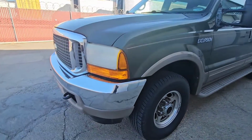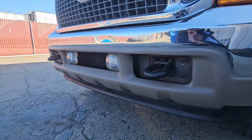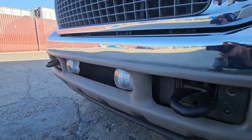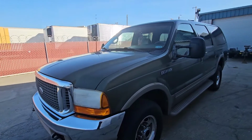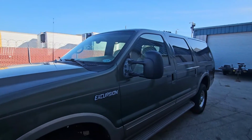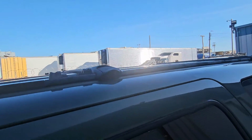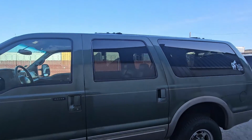Let me kind of go in the front and show you some of the features of the lower bumper. You could see it has heavy duty shackles and fog lights. Massive front grille. Moving right along, you could see big mirrors. Up here we have a roof rack that we are probably gonna have a roof basket installed on top, maybe with an awning.